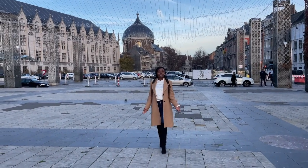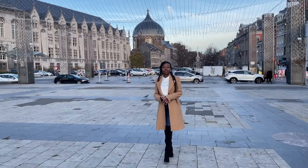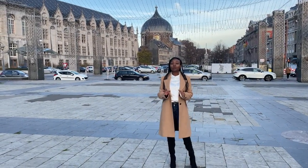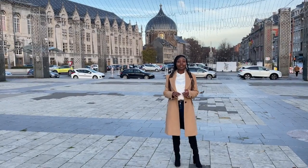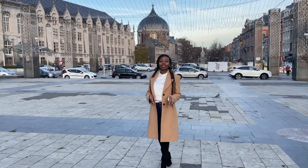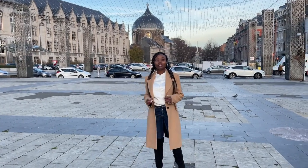Right now I'm standing in the middle of the city. There's a shopping street right behind me. The train station is right in front of me. It's really a mix of so many things. And behind me, there's a place with so many restaurants. And later, I want to experience eating the food in Liège.